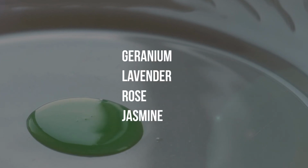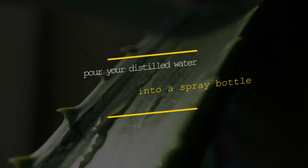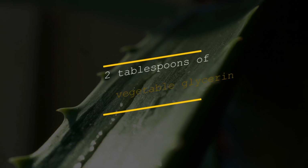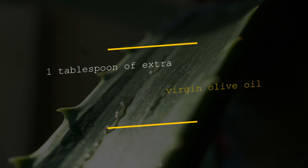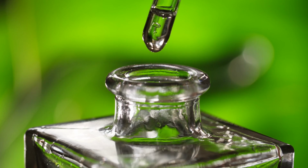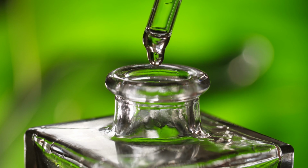To make the remedy, pour your distilled water into a spray bottle, then add the 2 tablespoons of aloe vera juice, 2 tablespoons of vegetable glycerin, 1 tablespoon of extra virgin olive oil, and 1 tablespoon of coconut oil. If you're going down the essential oil route, now's your time to add the 7 drops of an essential oil of your choice for a beautiful scent. Cap the bottle, then shake it gently to mix up the ingredients. And that's all there is to it.